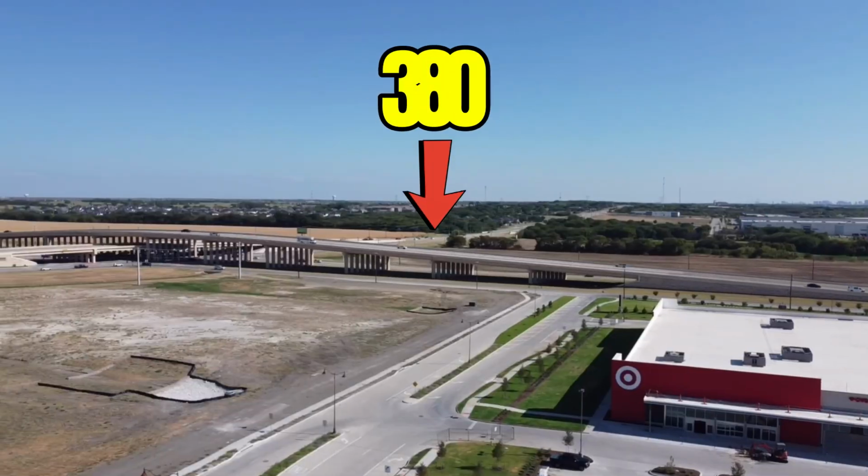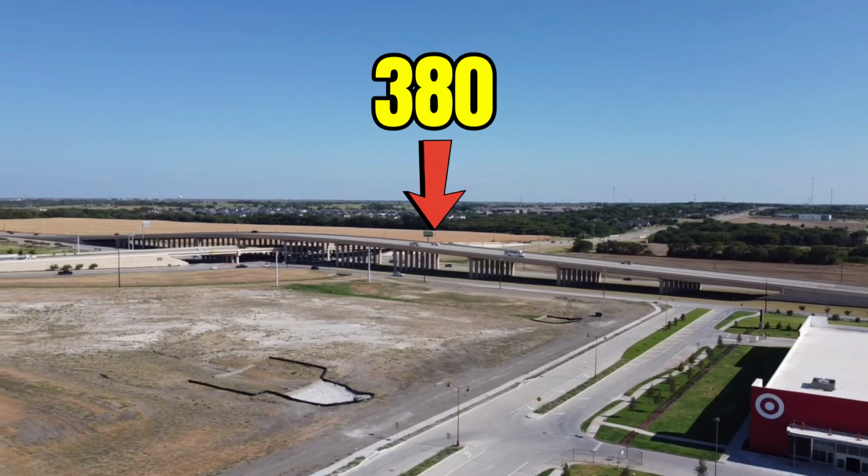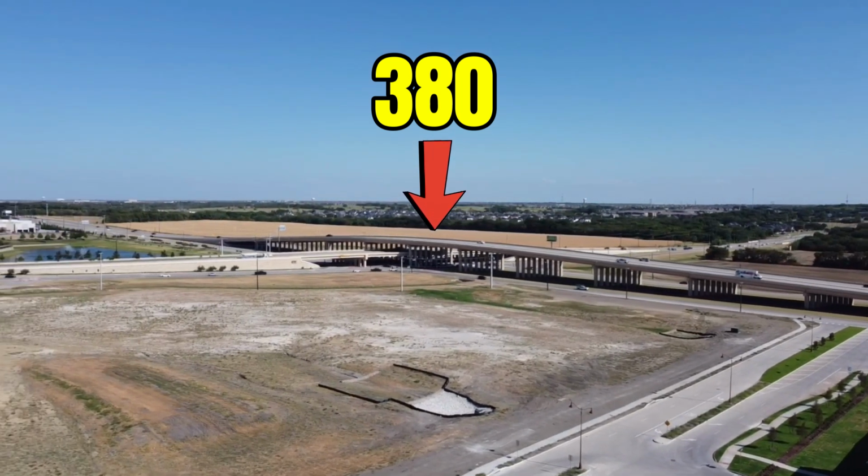It's right off 380. 380 is a road that goes west and east, and you can get to Frisco fast. You can get all the way to Anna really fast. Now there is some construction on it because they are widening it to keep up with our infrastructure, but you can still get places fast.